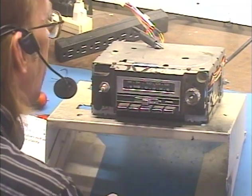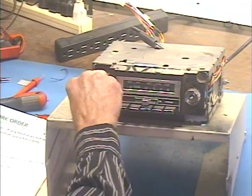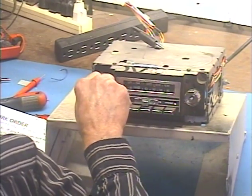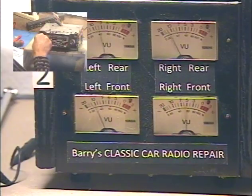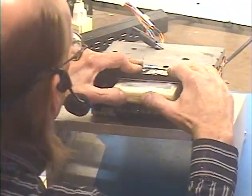Since the customer is already satisfied with the radio, I'm not going to run it through the full test. Just going to turn it on, make sure the radio still works. And there's our radio. Make sure we're getting sound out of all four speakers. Okay, 8-Track.